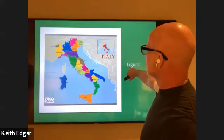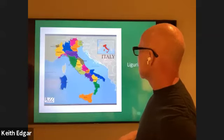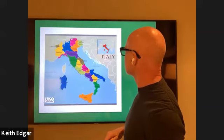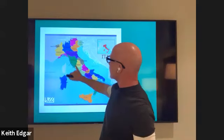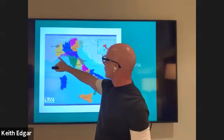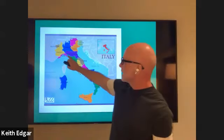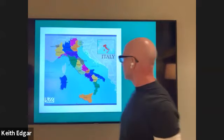Okay. Liguria is another famous region in Italy. It is right here along the coast, right above Tuscany, between Piedmont and Tuscany. As you can see, it's very coastal.